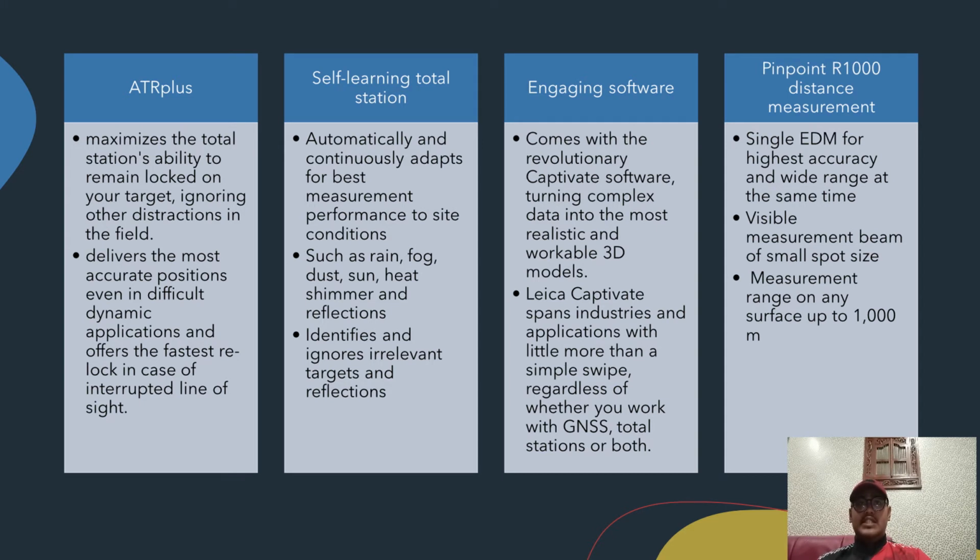Next is the self-learning total station. It automatically and continuously adapts for the best measurement performance to site conditions such as rain, fog, dust, sun, heat shimmer, and reflection. It also identifies and ignores irrelevant targets and reflections. Next is engaging software. It comes with the revolutionary Captivate software, turning complex data into the most realistic and workable 3D model. Leica Captivate spans industries and applications with little more than a simple swipe, regardless of whether you work with GNSS, total station, or both.